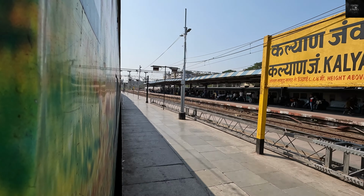And then the train will be stopping at Vadodara. It's a Duronto Express, so it won't be stopping for too long. Let's see how the run will be. I really enjoyed it. Hope you are also enjoying it.